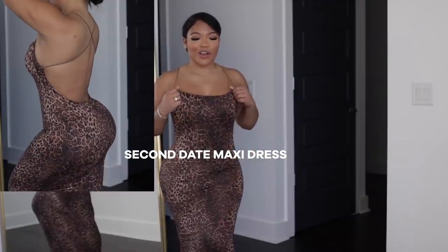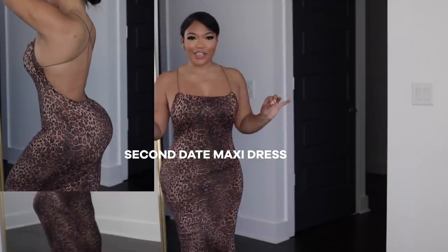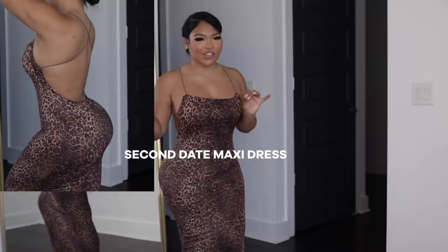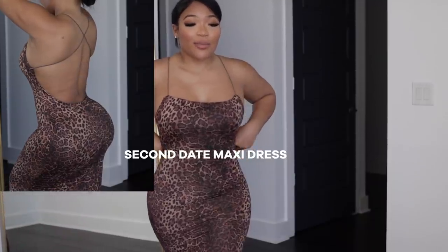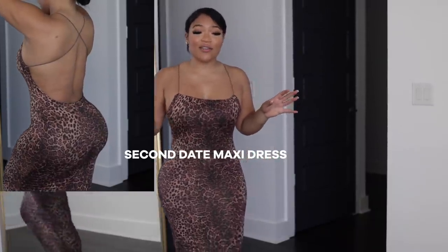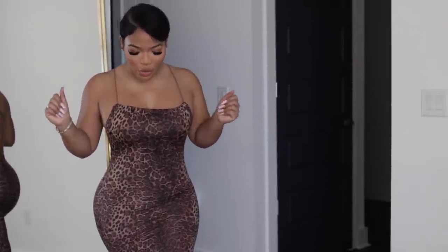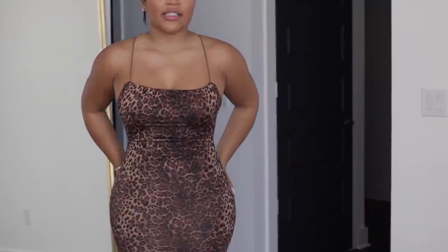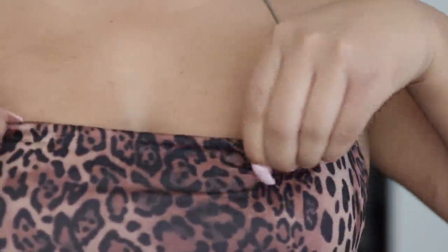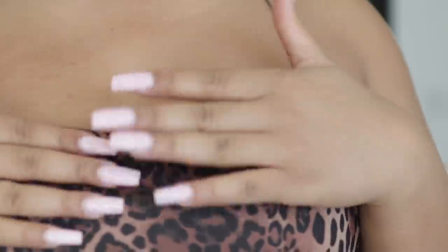Wow, y'all, when I tell you I did not think I was gonna like this dress, I love this dress. This is from the Jaguar collection as well. It is a maxi dress. This is giving me vacation vibes for sure. It's very, very long, sexy. This dress is very, very, very tight, especially around my hips, but I'm not mad at it, as long as I can still walk, bruh. And it also has this adhesive right here, so it'll help keep the top secure.